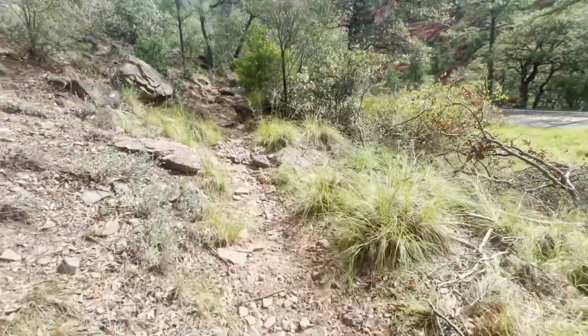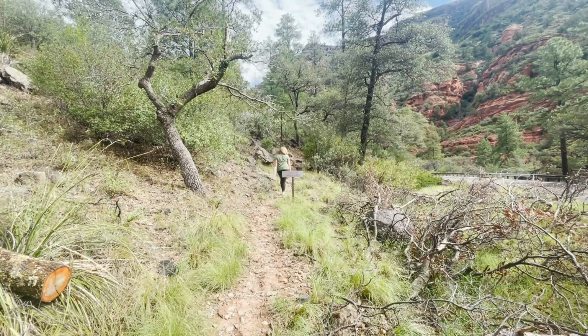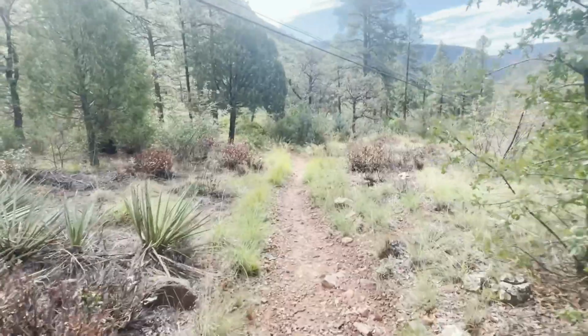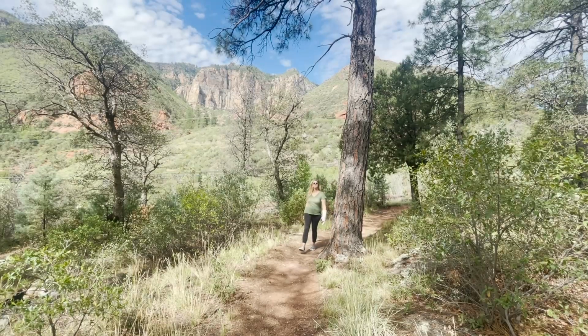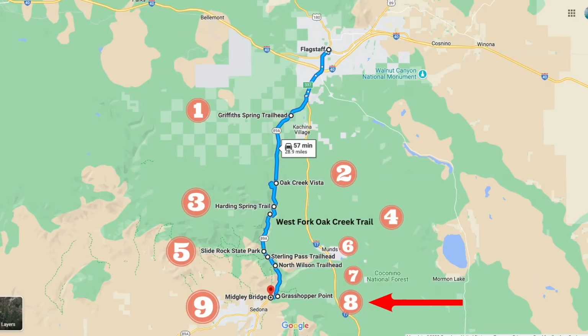The North Wilson Trail is a 9.5 mile out and back hike that leads to a beautiful lookout point. From the top, you'll be rewarded with views of Sedona, Coffee Pot Rock, Oak Creek Canyon, and the Verde Valley. This is considered a challenging hike as well and will take about 5.5 hours to complete. Stop number 8 is Grasshopper Point.